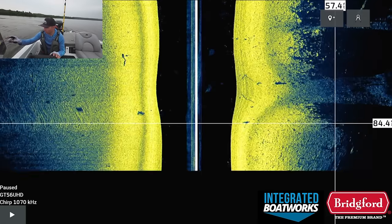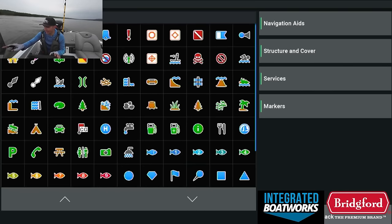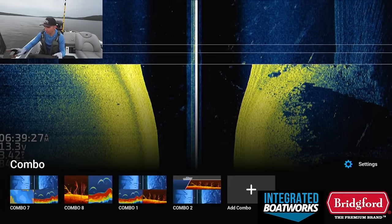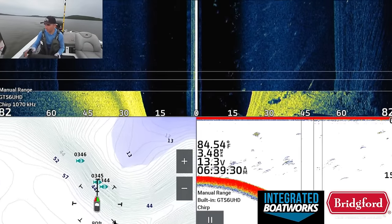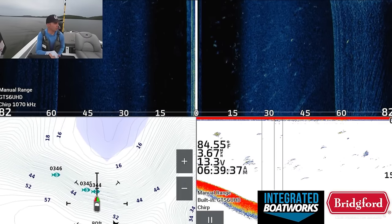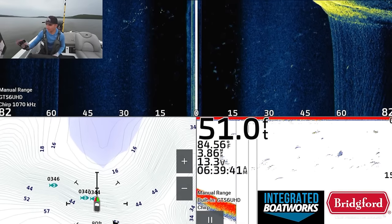I'm going to mark all these little potential fish, and all these fish are suspended off the drop, which is not necessarily what I was expecting to find them doing, but that doesn't mean anything. That's why we graph, to know if they're actually doing what we think they are or if they're not. Just checking to make sure my camera's going because sometimes it just doesn't work.